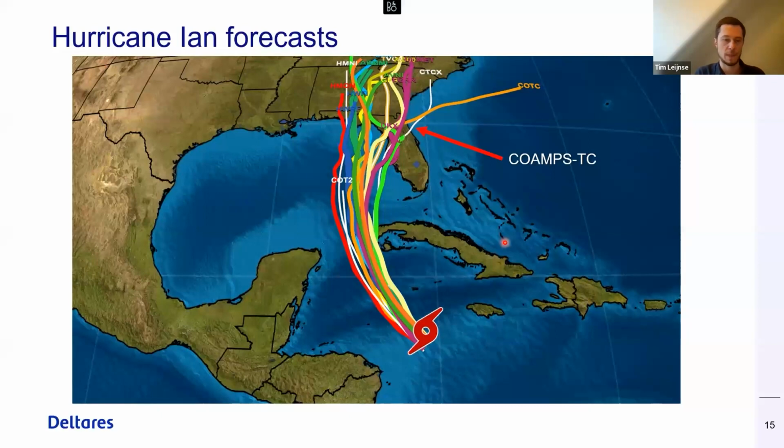As you all know, especially for hurricanes, there's a lot of uncertainty in what the potential track will be. If you're doing forecasts, this is an example of Hurricane Ian last year. It is somewhere in the Caribbean, and these are just estimates of all different types of models that are trying to predict what the exact track Hurricane Ian will become. And this is already a scale of hundreds of kilometers, so that indicates there's a big uncertainty. Will the hurricane go like this, or will it go like this?